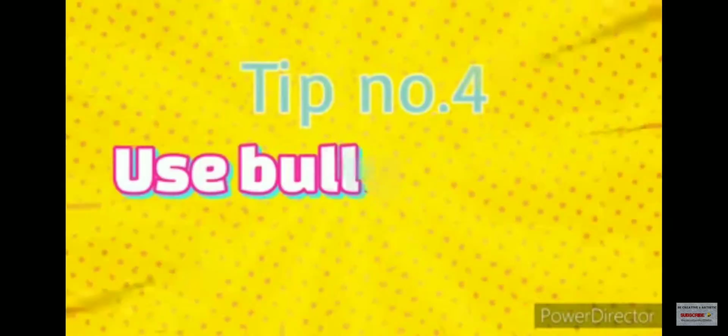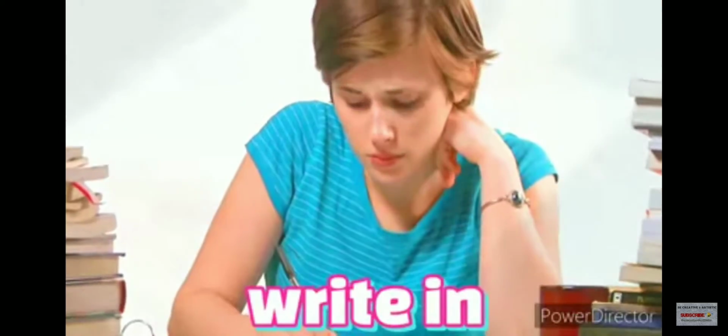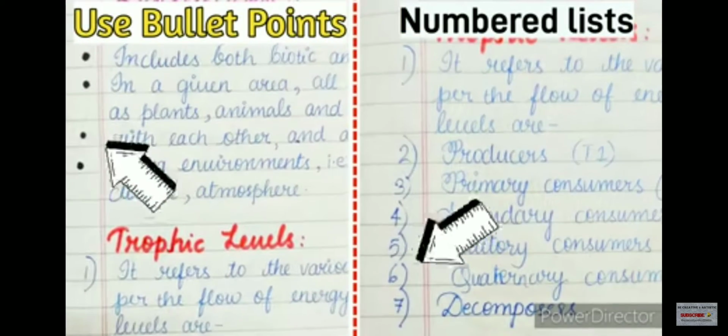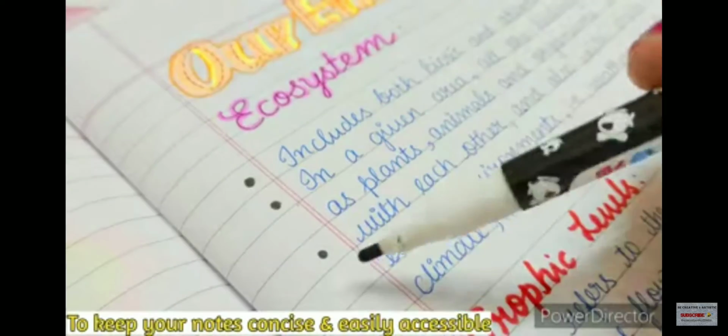Tip number 4. Use bullet points and numbered lists. Don't write in big or super long paragraphs. Keep your sentences short. Use bullet points or numbered lists to help you keep your notes concise and easily accessible.